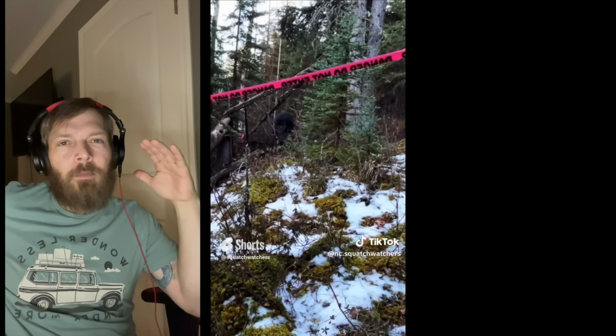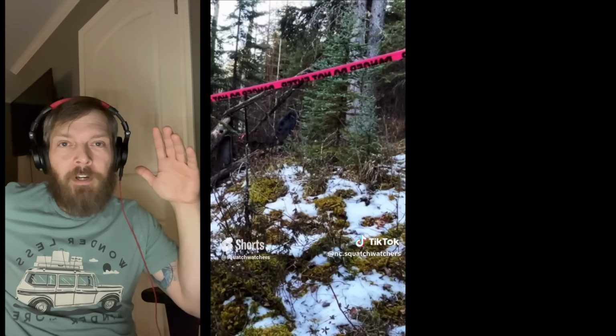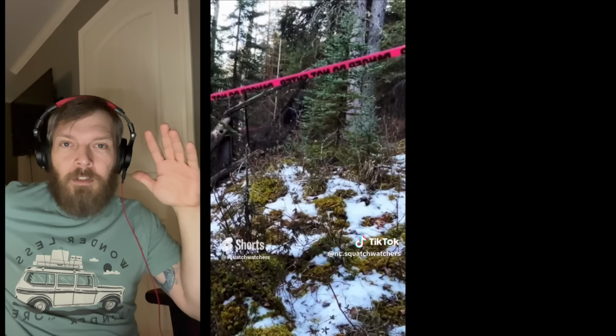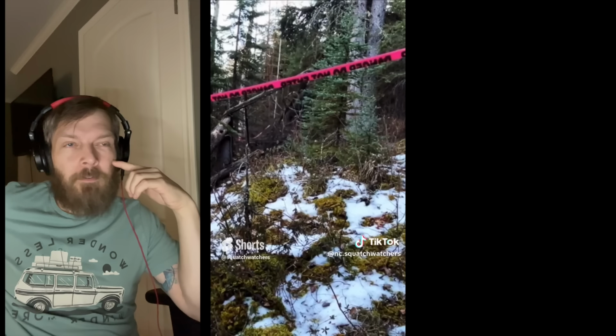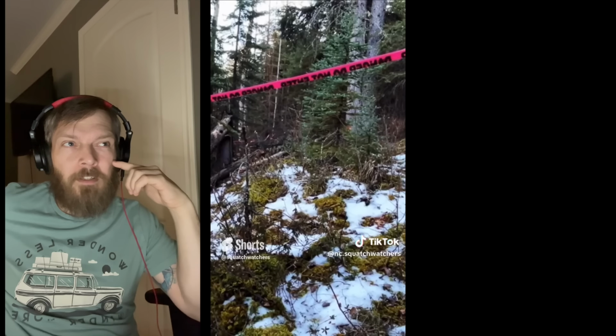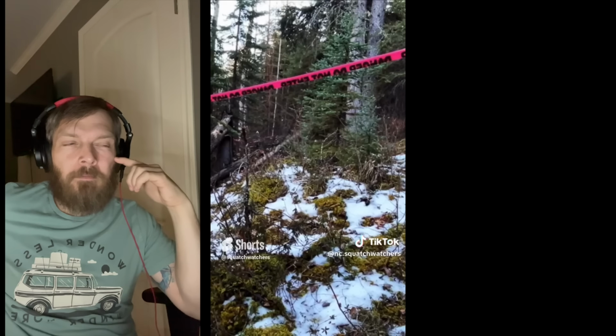To me, this is the most realistic looking footage of Bigfoot, and it could have been debunked already. I could be sitting here looking like a dumbass, but I think this is the most realistic looking footage I've ever seen of a Bigfoot. If you freeze frame and look at the face, it doesn't look like a Bigfoot. It looks like a human face. It almost looks like Hagrid from Harry Potter.